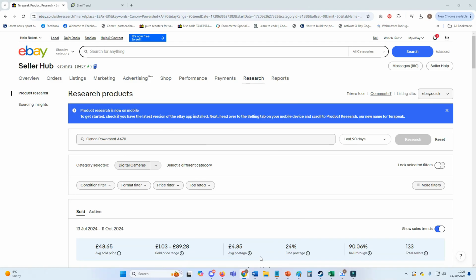The other way to check on prices on eBay is to use Terapeak. It's now called, actually, just under the research team, it's just called product research. But people call it Terapeak because in the old days, Terapeak was a separate company. eBay purchased them and then put the Terapeak data into the seller hub.